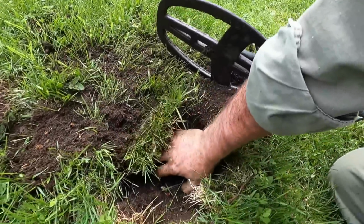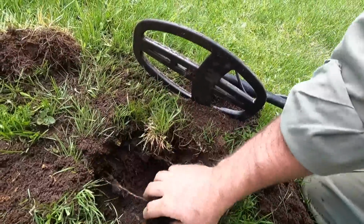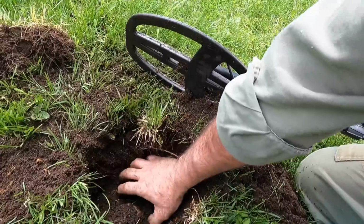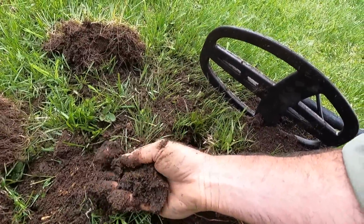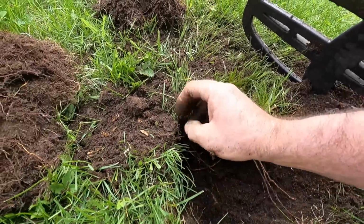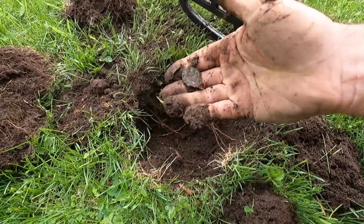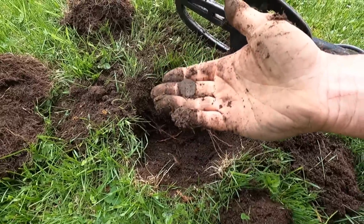Oh, I wonder if it fell back in the hole. Nope. Nope. Oh my God. There's some iron in that one. I'll have to put you away. Oh, it's in here. Almost put you away. There it is, right there. Another coin. Probably another memorial cent, though.